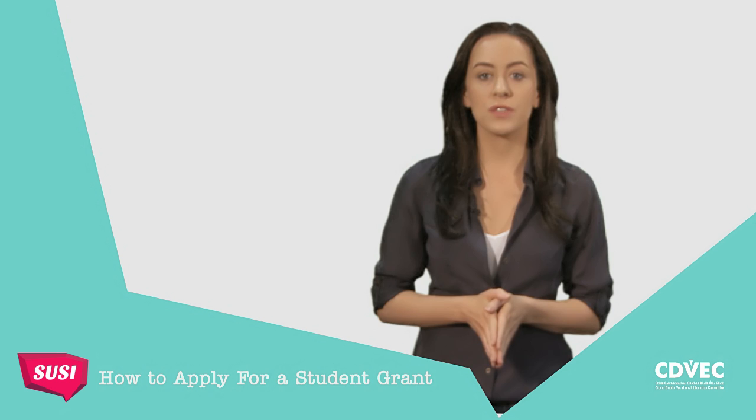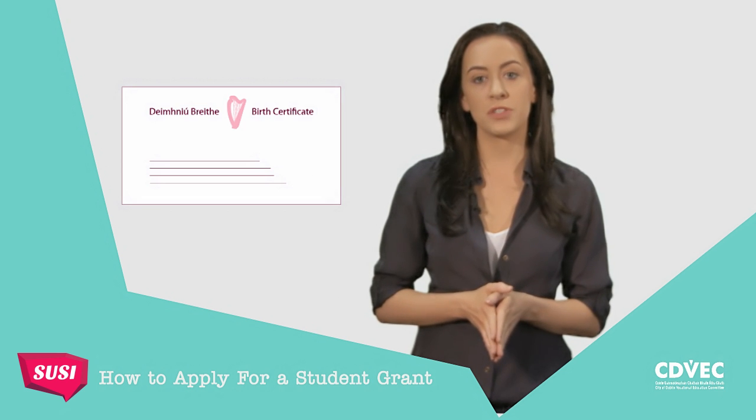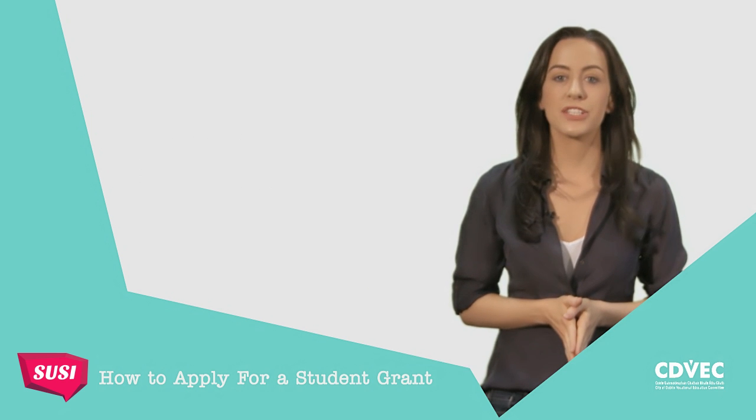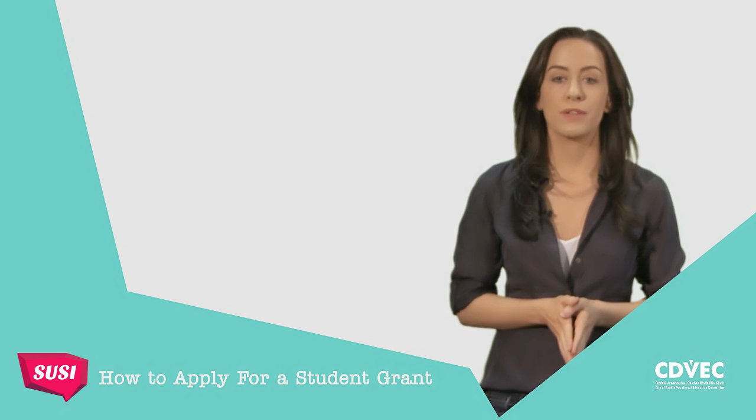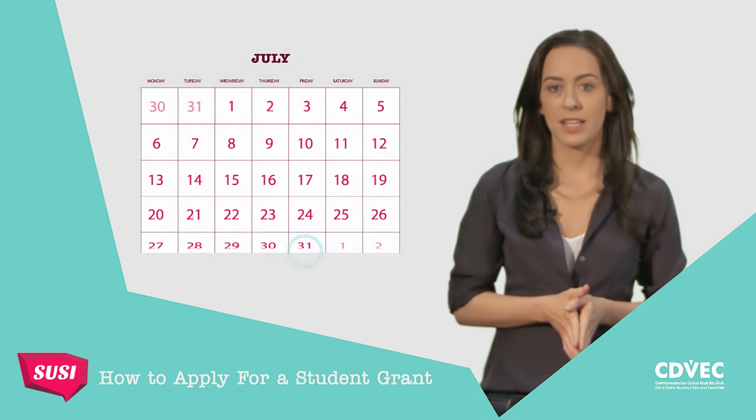As part of the SUSI audit and fraud control work, you may be contacted at a later stage in the application process to provide the original versions of the documents you supplied, so keep them handy. Your personalised schedule of documents will also have a recommended return by date, usually a month later. It is important that you return your photocopied documents back to SUSI at the same time and by that date to avoid delays in processing your application further.